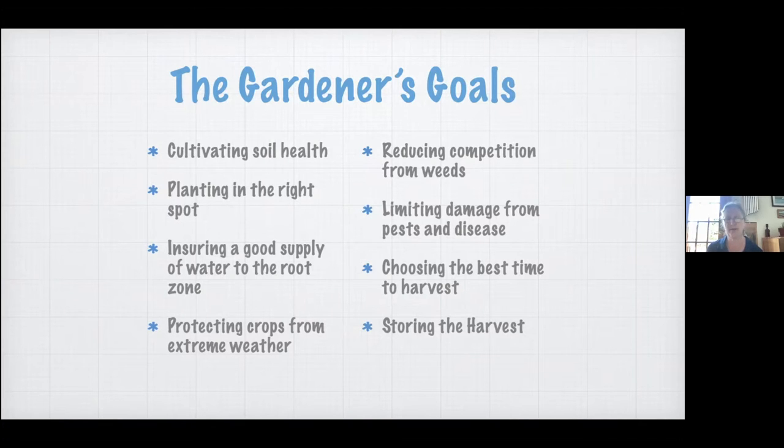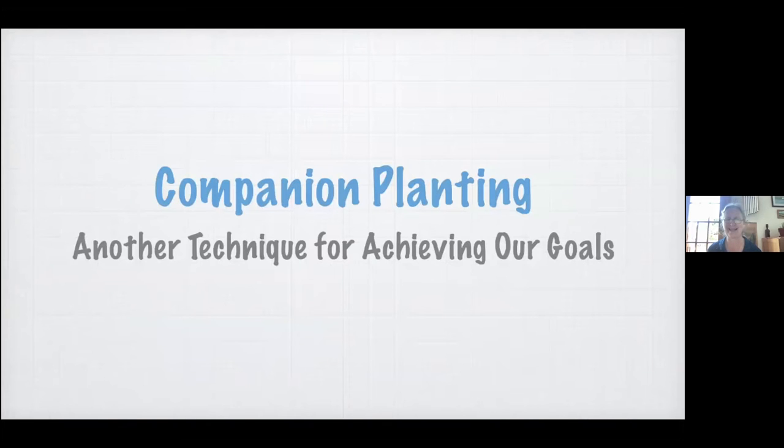So companion planting is a technique for achieving our goals. It's one of the many things that can contribute to having a good, productive, healthy garden with lots of vegetables available to eat and to share. It's not going to make up for other things, like lack of attention or lack of water. Those are things that companion planting can't really help. It can reduce our need for water. It can reduce the need for interventions.